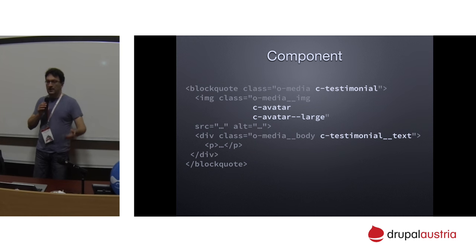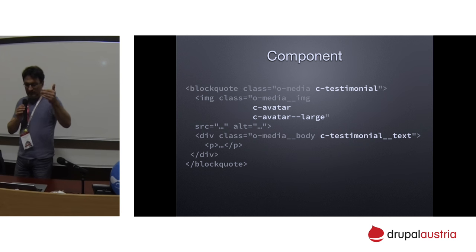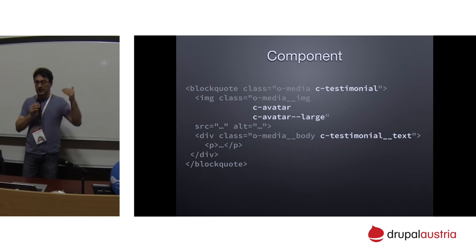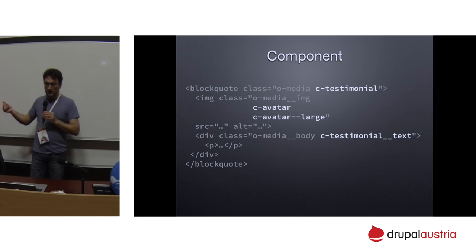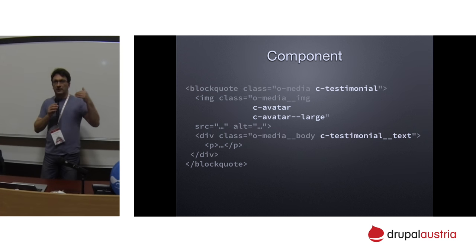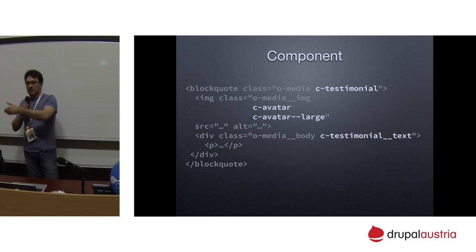other classes. This is the testimonial class. This is a component. We have an avatar, which is another component. And also we have an avatar large, which is a variation of the avatar component. And we have a testimonial text, which is a part of the testimonial component. We're using BEM naming here. It's also used by Drupal 8, which helps us to find which components are related, which classes are related, and which parts of the HTML are related to each other.